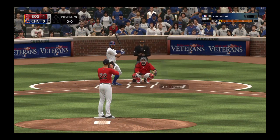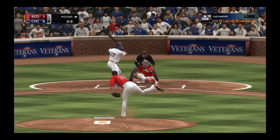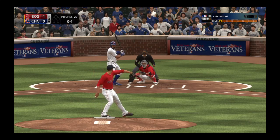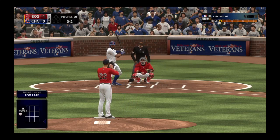Standing in, Jason Hayward, as we move on to the bottom of inning number 3. Right fielder. There's Porcello back at it now as he gets ahead of the leadoff man. No balls and a strike. Now a swing and a miss, and things are not looking real promising here.